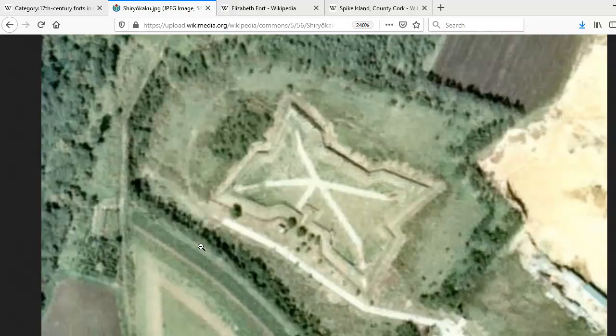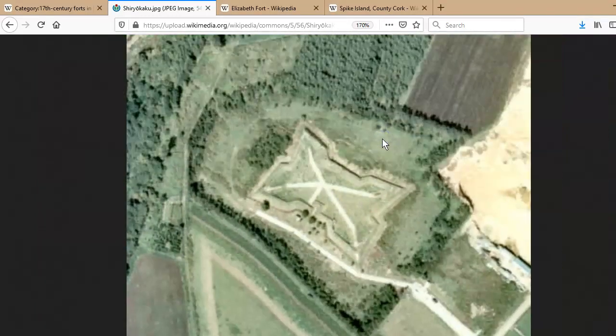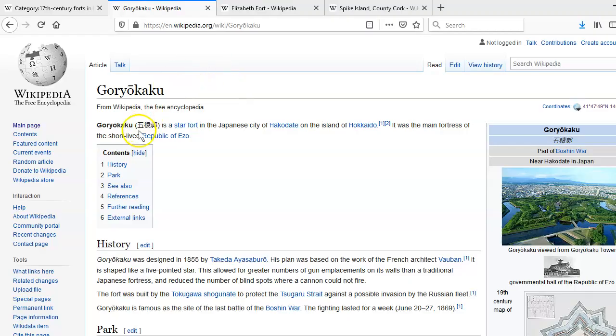So this is that one I just showed you. I can't rotate the photo, sorry. This is the other one. I'm gonna try and pronounce it. It's on an island, the main fortress of the short-lived Republic of Ezo.